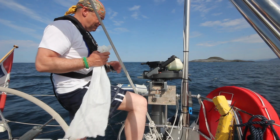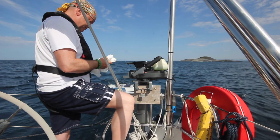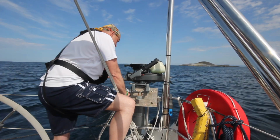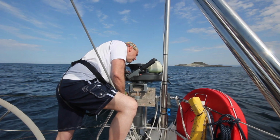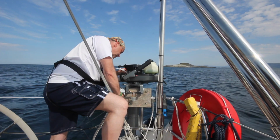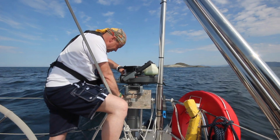We're having to clean out the mess from the gasoline on the dinghy motor. When we hit the storm, we tilted so much that the gasoline actually just poured out from the tank. And today it's really smelly. So Roger is cleaning it up.